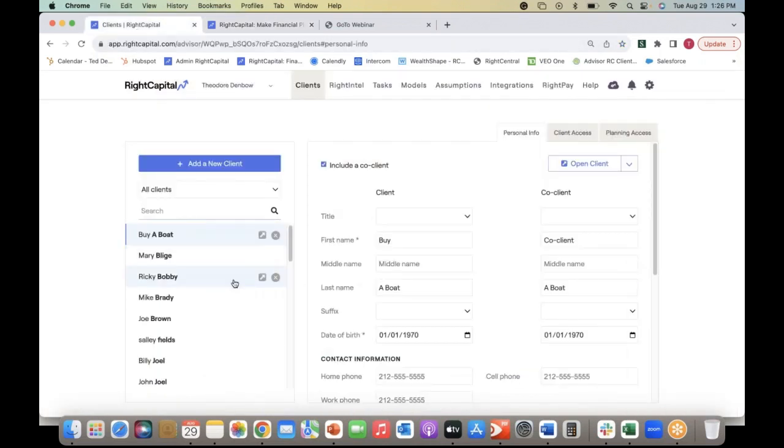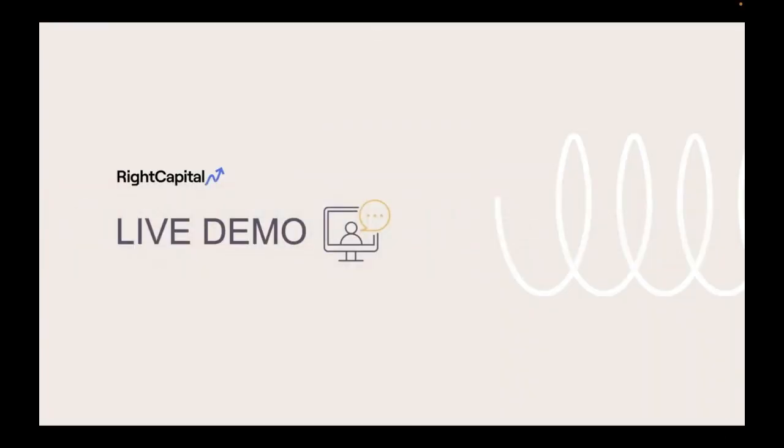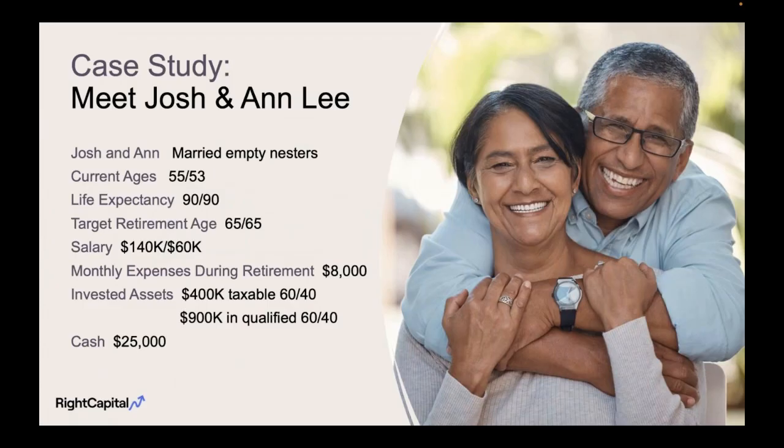And we're going to go to the Josh and Ann plan. Oh, actually, sorry, let me back up for one second. We want to get into a little bit about who Josh and Ann are, right? So real quick, they're in their mid-50s. They're expecting to live into their 90s. They're targeting retiring around age 65. Decent income for the time being, about 200K. Around 8K in monthly expenses, both pre and post retirement. And as you can see, decent assets, 400K taxable, 900K qualified, a typical pre-retiree client.